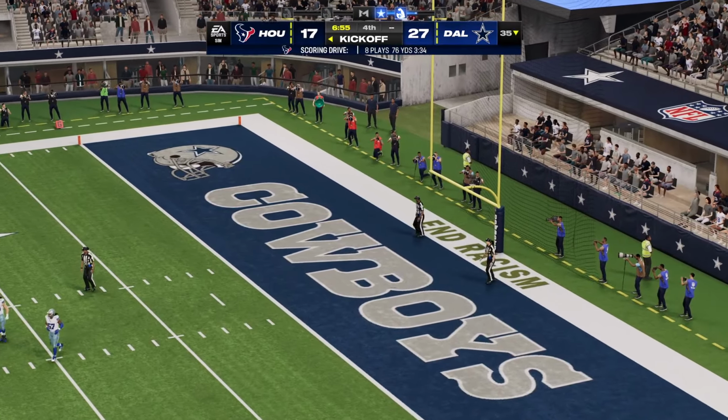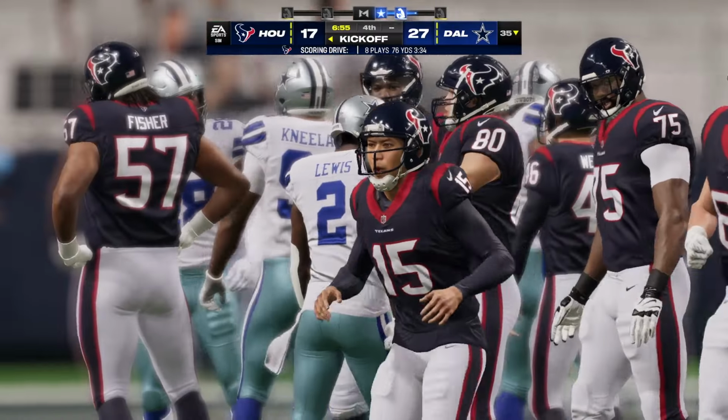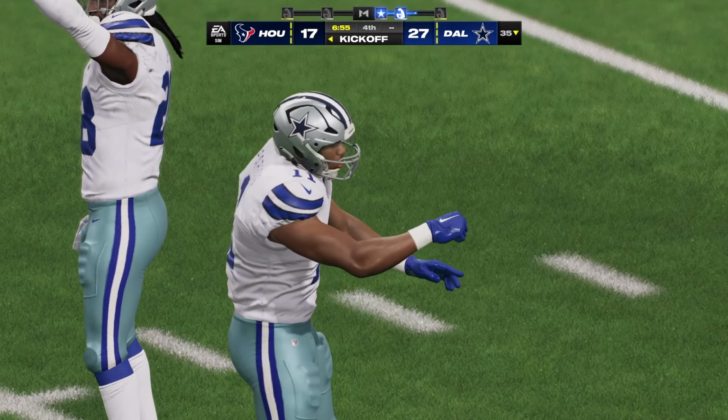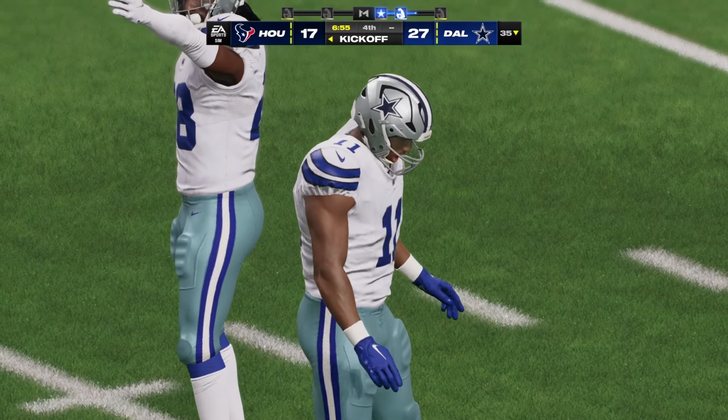You've locked the door on them. Instead, it's still open a little bit, and they've got a puncher's chance. Fairbairn good with the extra point, and the lead is trimmed down to 10.